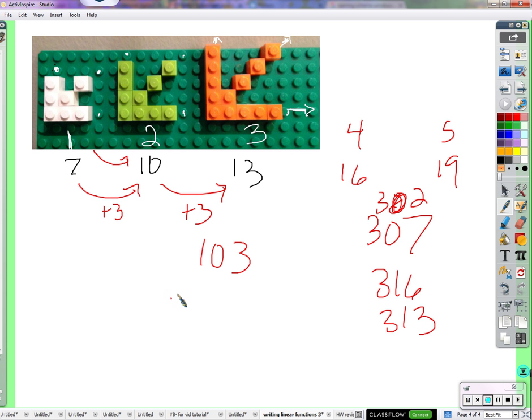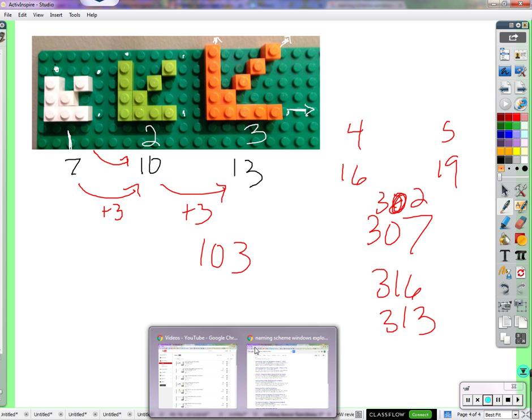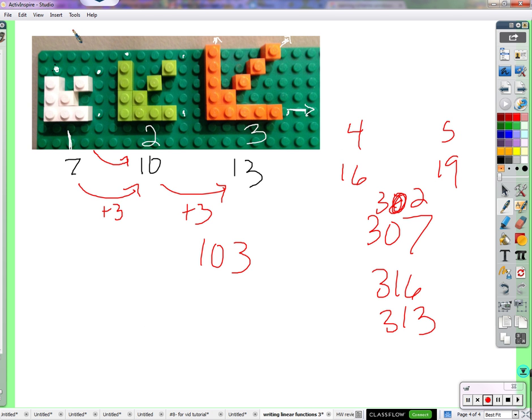Okay. All right. So let's do that same thing. Let's say I'm going to walk from 1 all the way to 4. How many steps do I have to take? 4 steps. Let's try. I take a step. 1 step. How many steps now? 2. How many steps now? 3. What figure are we on? 4. How many steps did we take? 3. To get to figure number? 4.